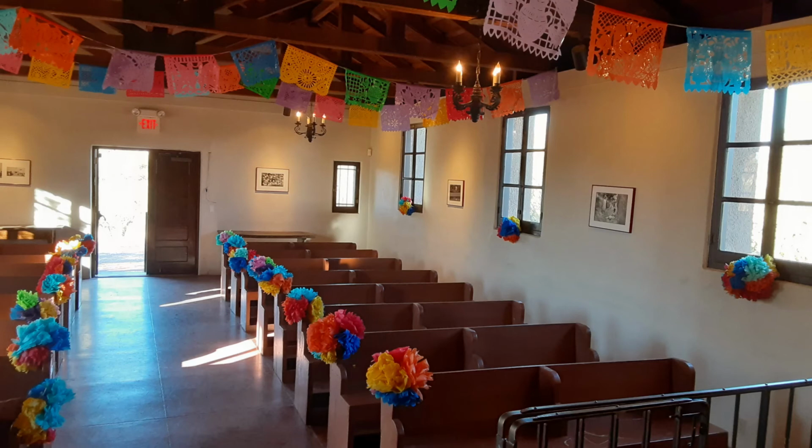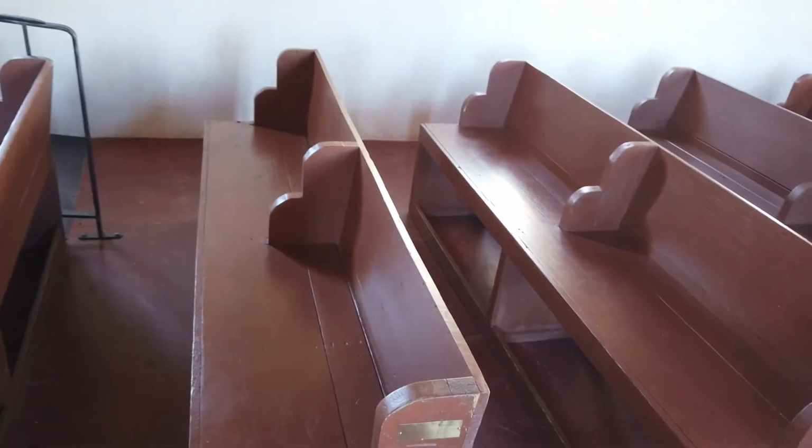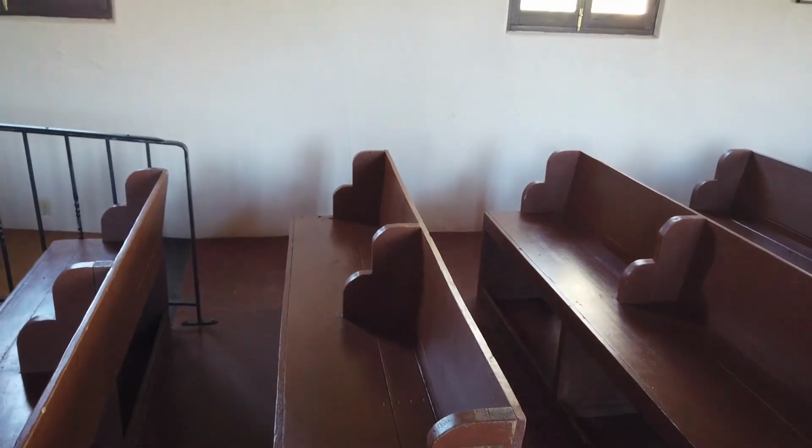The pews were built by one of the residents of the neighborhood out of wood crates that were used to house missiles. Talk about swords into plowshares, a perfect example.